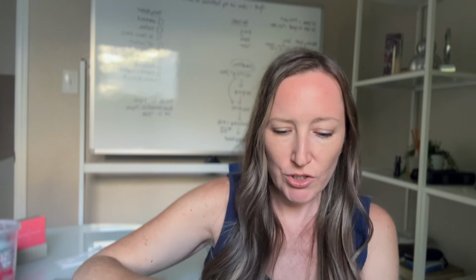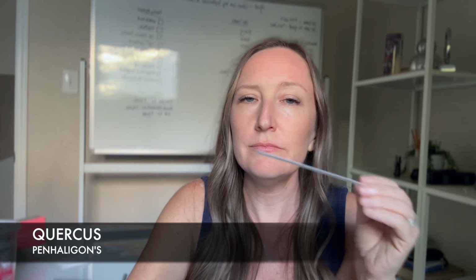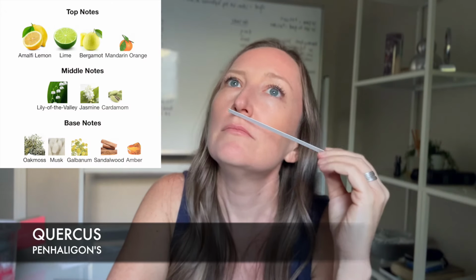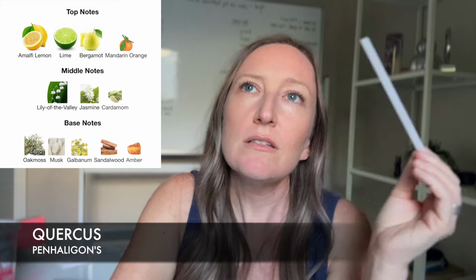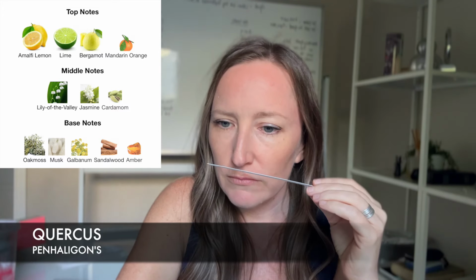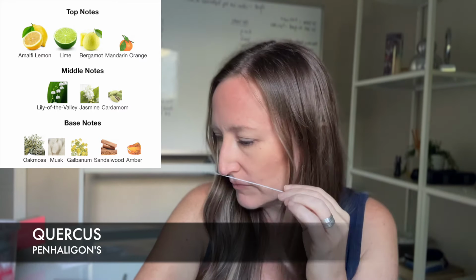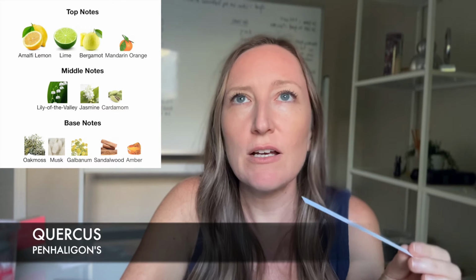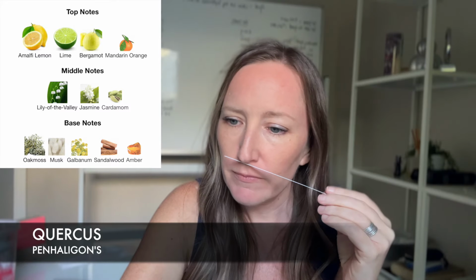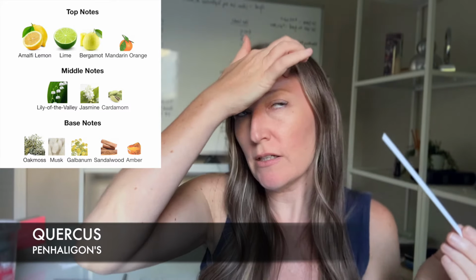All right, and the last one we're trying from the house today is called Cursus. This is pretty. This is kind of fresh. I have no idea what notes these are, you guys. When I first sprayed this, I thought, oh, this is a really feminine fruity floral. And now I'm like, wait a second, this is actually super masculine. It's very fresh. It smells almost aquatic. There might be some sandalwood in here, maybe some vetiver.